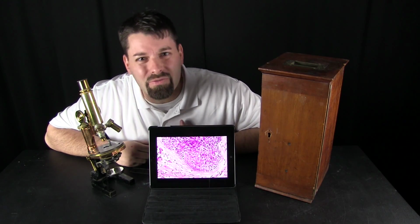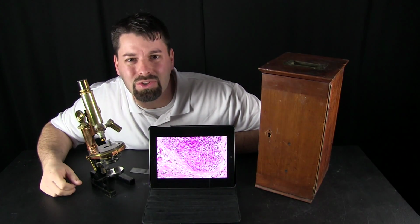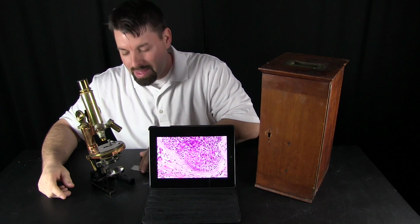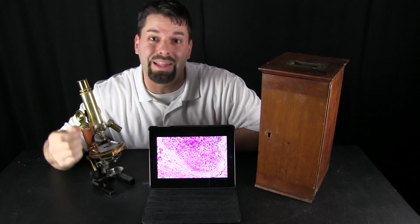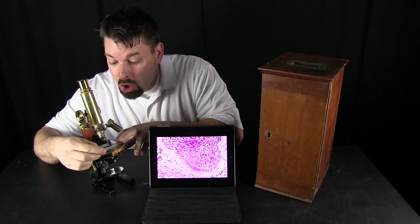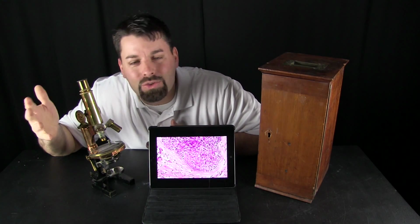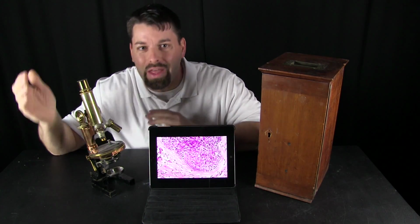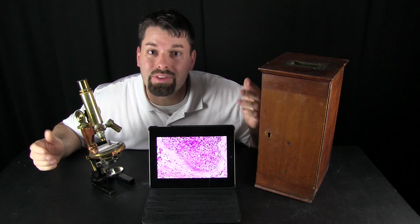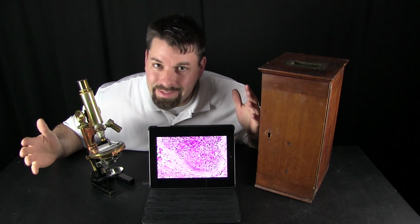Over 150 years ago, scientists used microscopes just like this one to look carefully at plants and animals. They would take small pieces of those plants or animals, put them on this glass slide, and look at it under the microscope. And guess what they discovered? They discovered that all plants and animals are made of these tiny little parts that they called cells. And that's the big idea today.